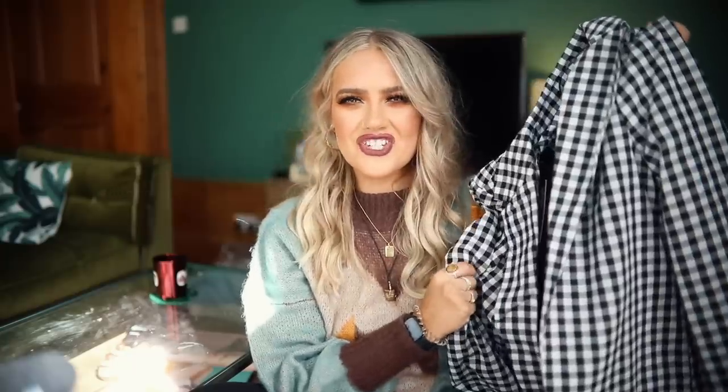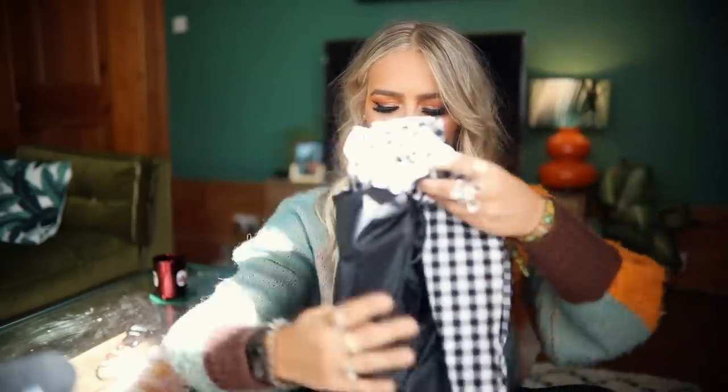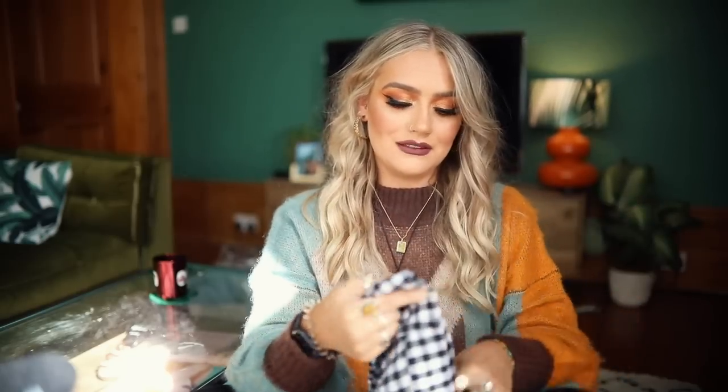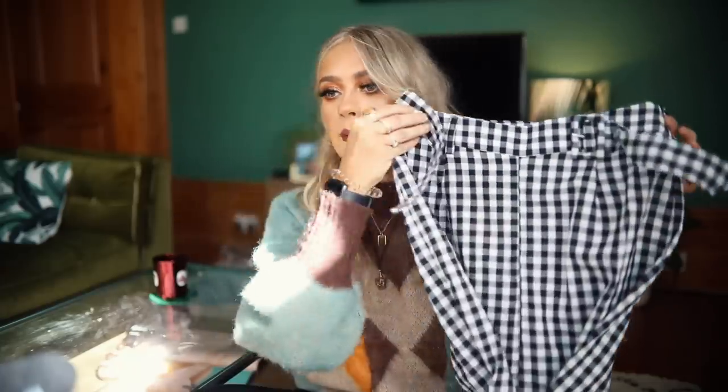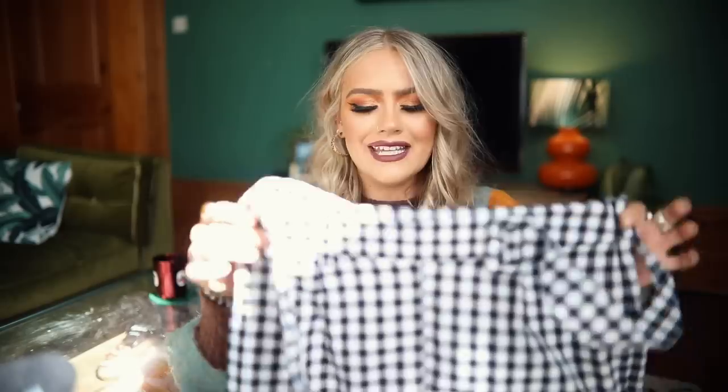It just feels scratchy and itchy and not particularly nice, and it's not the oversized fit that I would usually go for. Some cute little trousers with a little built-in belt that you tie in a bow, kind of like a paper bag style. So I really like the trousers. Again, these feel very small, so I actually don't think they're going to fit me.